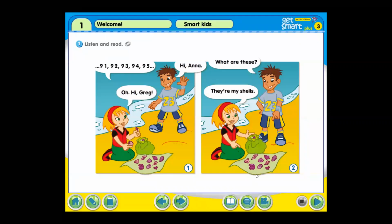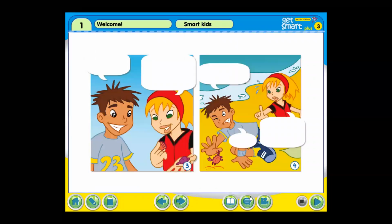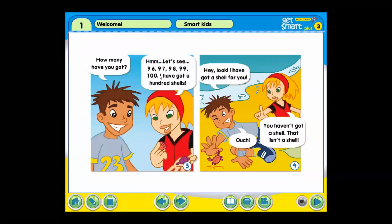So that's all for the story. We know that they are counting. So boys and girls, you have to know how to count from 1 until 100. 91, 92, 93, 94, 95, okay, and so on until 100. So there are two persons, Anna and Greg. And then they say it's a shells. Remember the S, they are my shells. A lot of shells, not one, but a lot. Okay, more than one, because we have got 100.